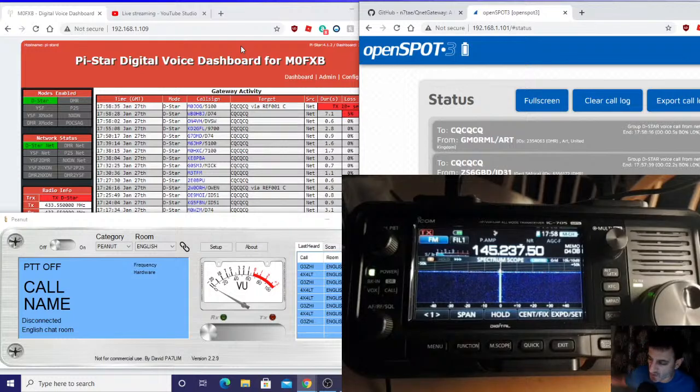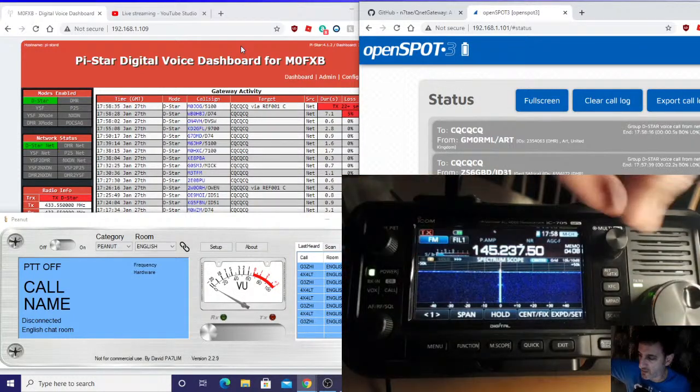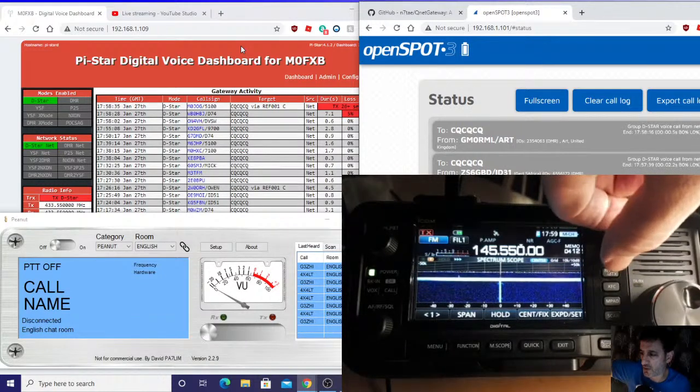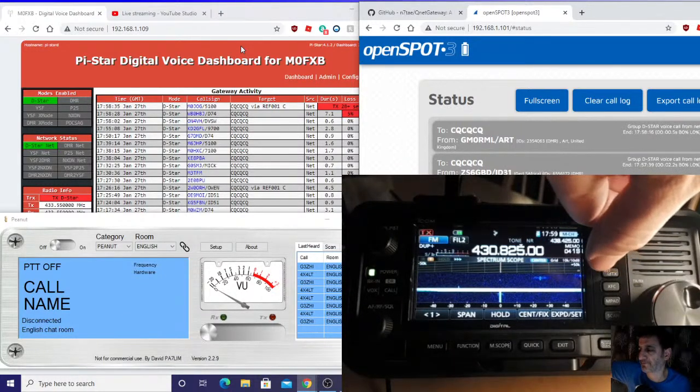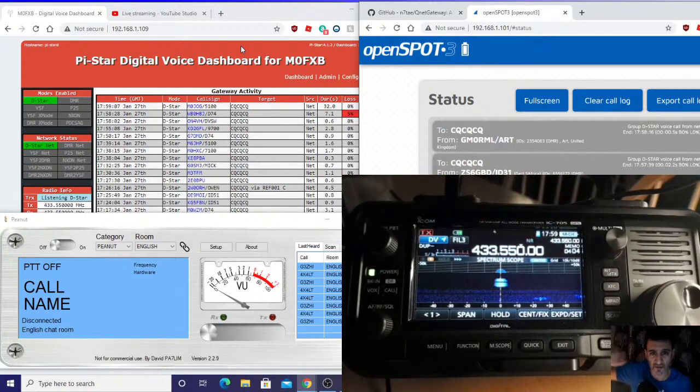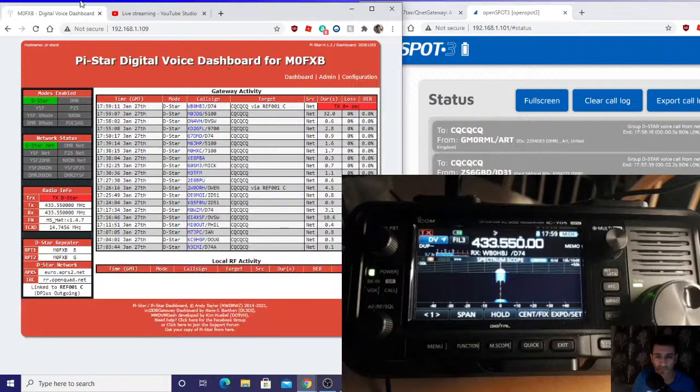Yeah, you can't really hear it very good. It's very weak. Let's go. I can see that according to my Pi-Star, there is some activity. Let's have a look at Pi-Star on the ICOM.